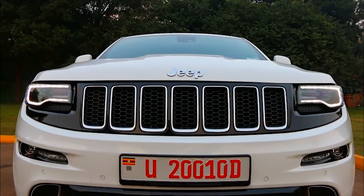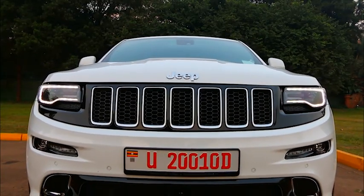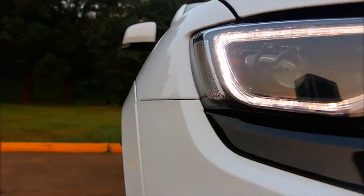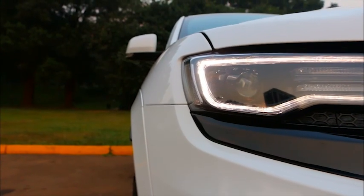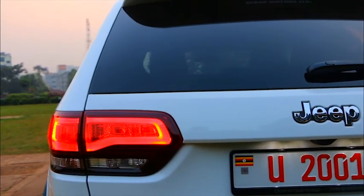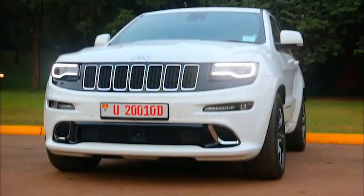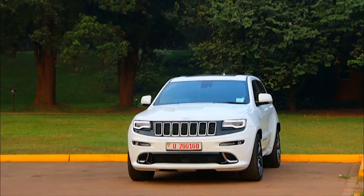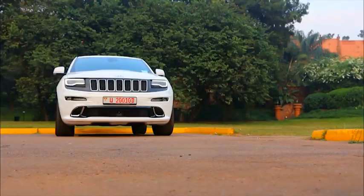It is truly difficult to find many faults with a car this all-encompassing, and the positive aspects are seemingly endless. Without a doubt, the Jeep Grand Cherokee SRT is so well-rounded, stylish, and user-friendly that it deserves recognition in our road review this week.